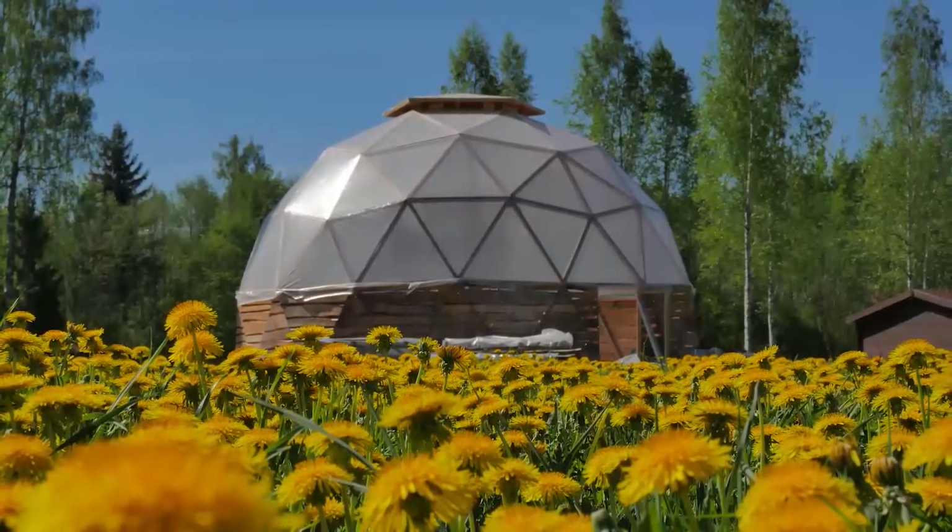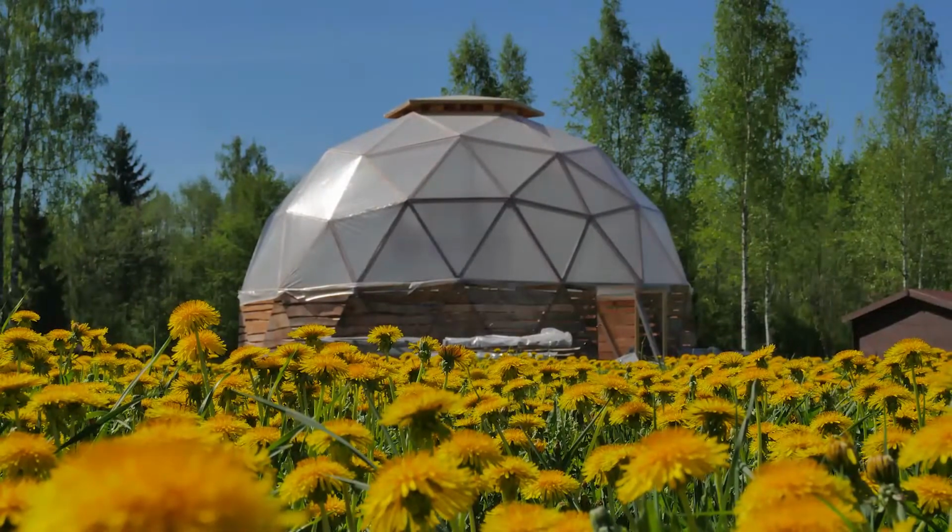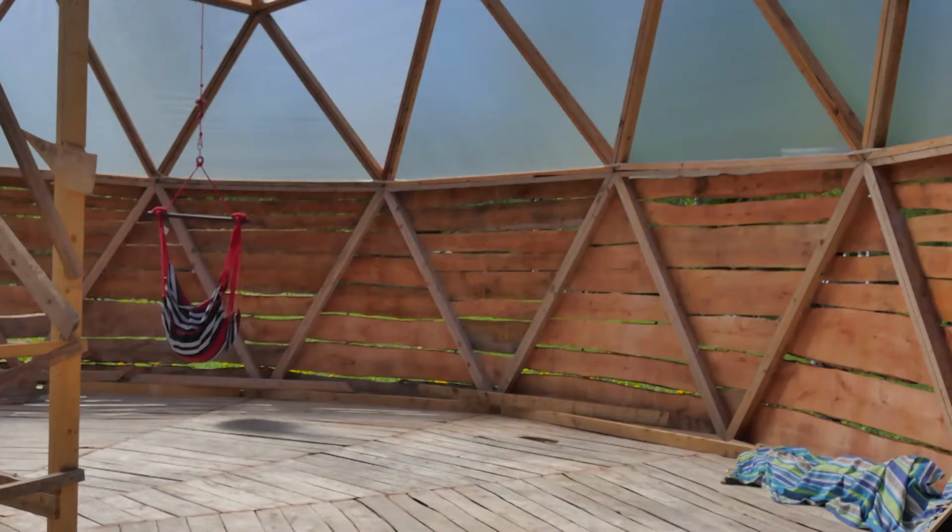Also, the ventilation system in the dome house works pretty good. It's not like you're in a greenhouse. The sun still shines upon you, so it's hot, but not as hot as many people would expect. But if it's windy, it's really cold inside. It's like a normal day.